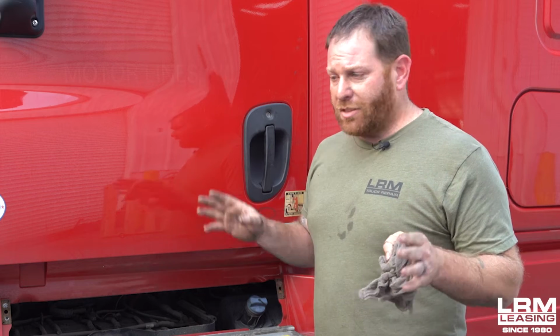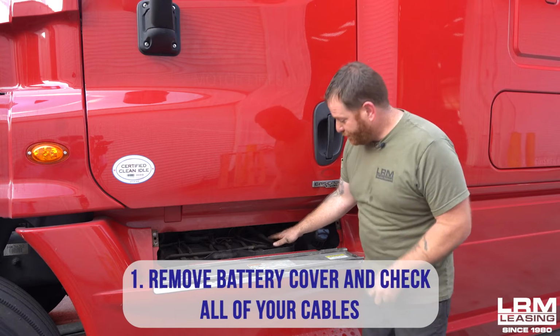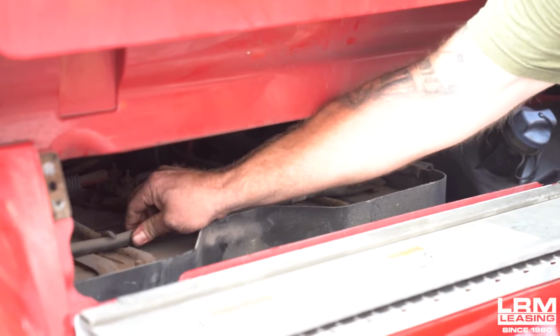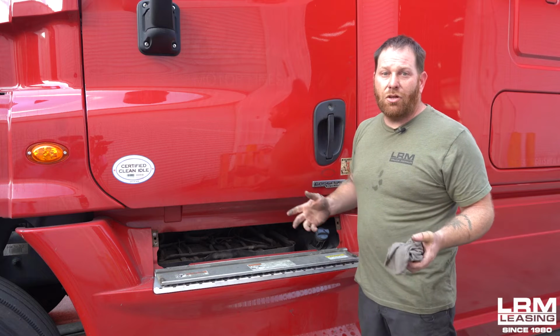But in the meanwhile, let's talk a little bit more about the batteries with this electrical issue with the AC. What you want to do is remove the battery cover, and what you want to look for right off the bat, just check, wiggle the cables, get your hands a little dirty, pull on it. If it wiggles off the post, then you know you have a loose connection.